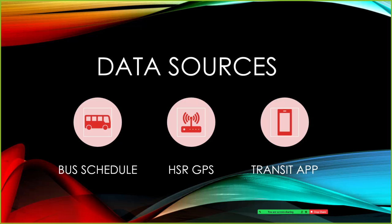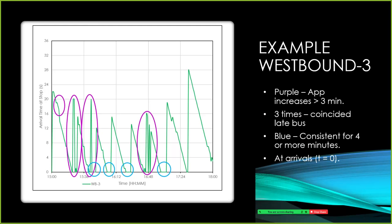Arrival time data from the transit app was compared with published bus schedules and GPS data of bus arrival times provided by HSR. This graph shows the transit data for one location and for the PM peak.